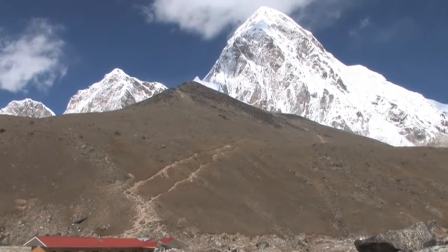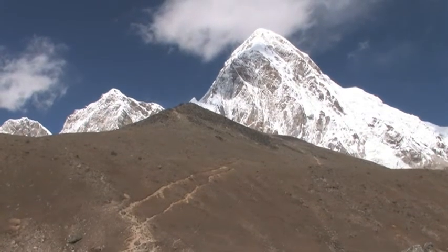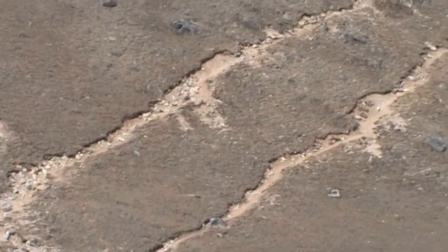Many trekkers in the region of Mount Everest will attempt to summit Kalapathar, since it provides the most accessible point to view Mount Everest from base camp to peak. Due to the structure of Everest, the peak cannot be seen from base camp.